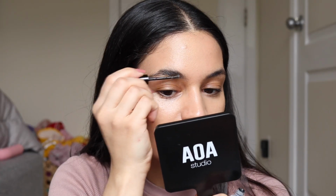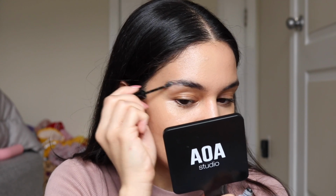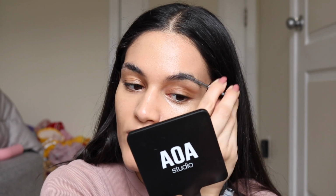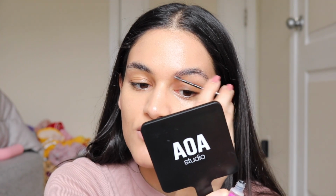The Saie brand does have a brow product. I don't have it because I just have a hard time justifying adding new brow products into my collection when I have so many that I enjoy and that I need to use up. So maybe one day I'll go ahead and try that, but I don't have a brow product from them. I'm just using my NYX brow glue right now.